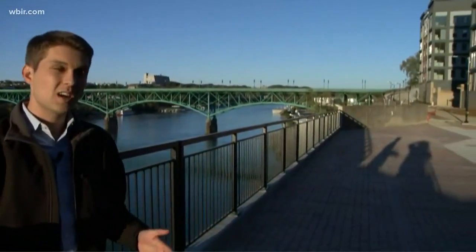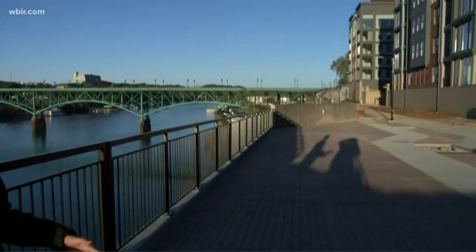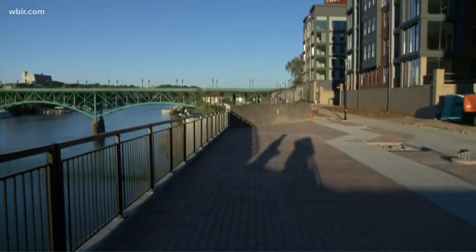Robert and John, this is the new Riverwalk. You can see downtown behind me. Over to my left, the Gay Street Bridge. Behind the camera, Henley Bridge. Soon they'll be connected, but as you can see, there's still some construction work to do.